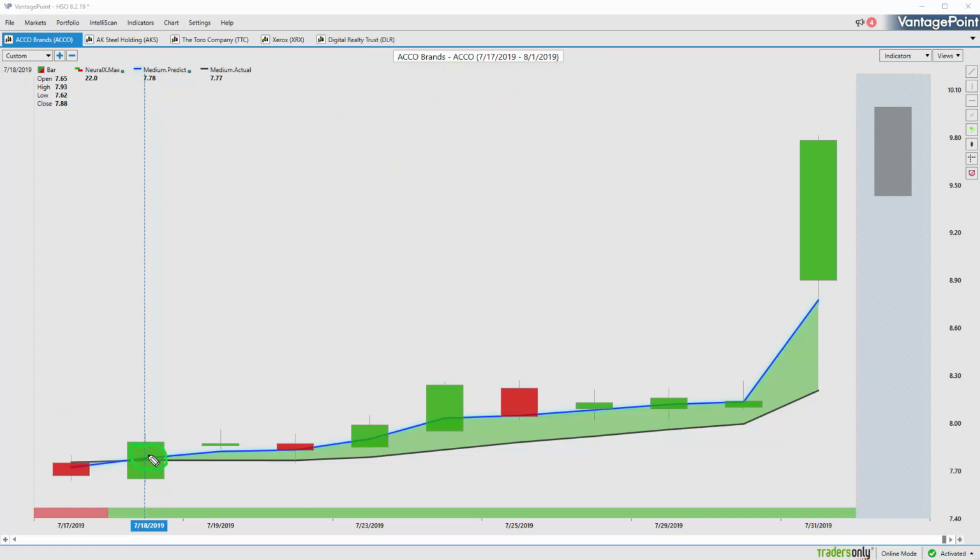Now, once that blue line crosses above the black line, it's really telling us, look, the market is expected to start moving higher, right? Average prices are going to start moving higher, and we could expect this black line to start moving up towards that blue line over time. Now, in addition to that value being generated via those neural networks and artificial intelligence, there's also a few other indicators that are also driven by those neural networks.